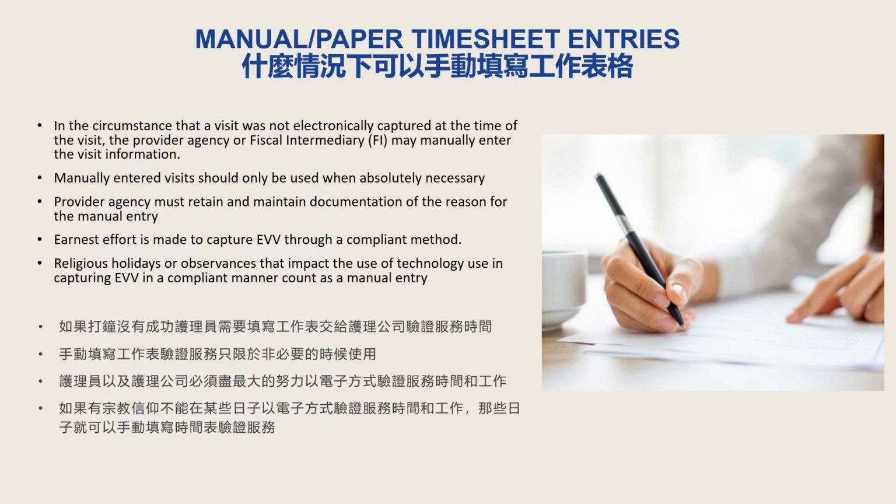If the caregiver did not enter the visit correctly or if they made mistakes inputting duties, the caregiver would have to submit a timesheet with the client's signature. Office staff will manually confirm the visit and input EVV manually onto the system after receiving the timesheet. Paper timesheet or manual entry should only be used when necessary.